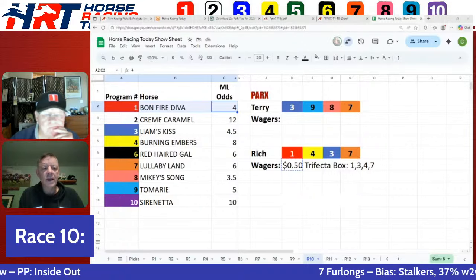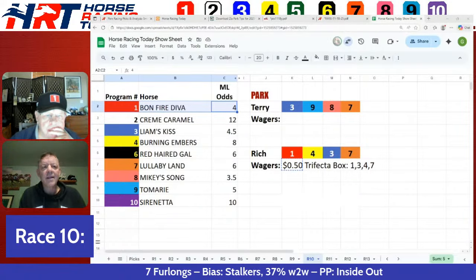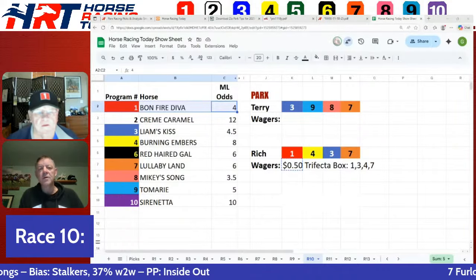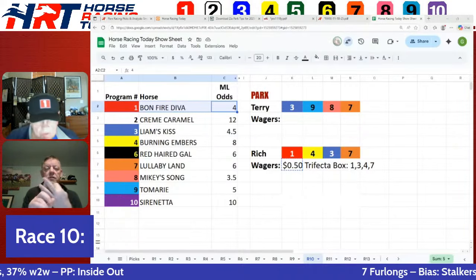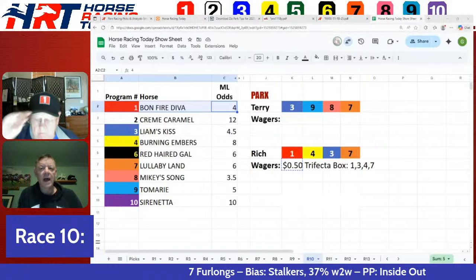The 3 horse, Liam's Kiss, 3 consecutive speed figure increases. The first time we talked about that today. Again, in Barry Meadows' book, The Skeptical Handicapper, 3 speed figure increases in a row or more. Those horses win at least 15%. I call those alpha angles.